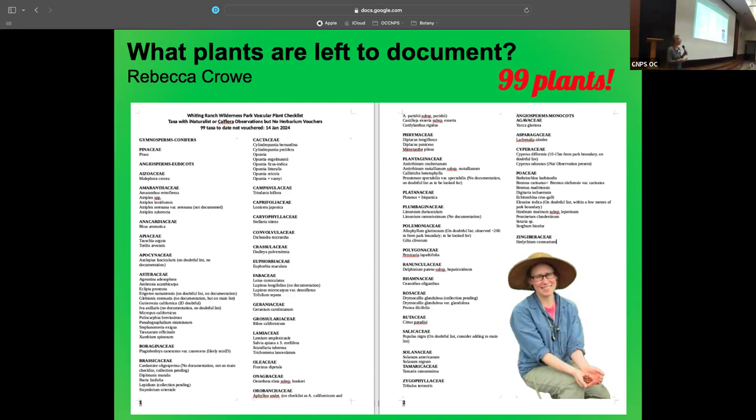So I'm going to go through what we have left to wrap up this project. There are 99 plants that we don't have vouchers for. So going back to one of our original goals, it's to make sure that we have defensible voucher specimens made of all of these taxa. So what does that look like? 99 plants. It actually fits onto two sheets of paper with room for me there as well.